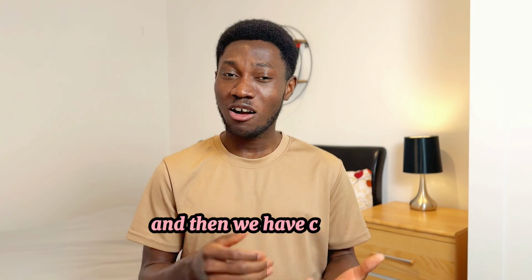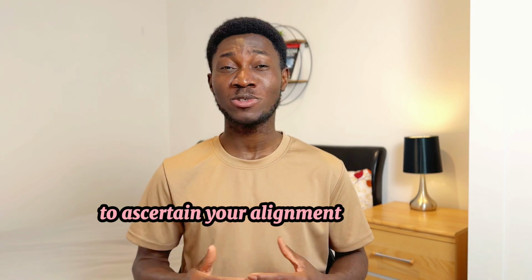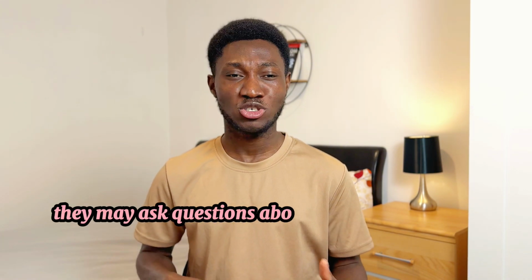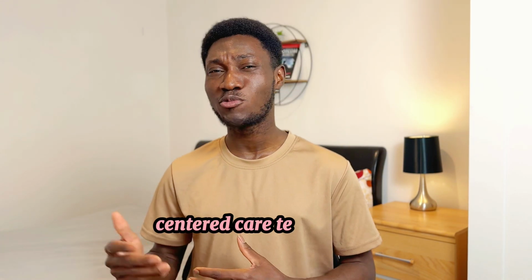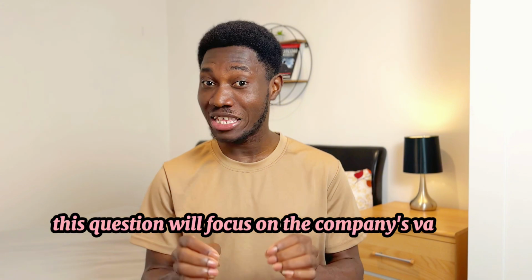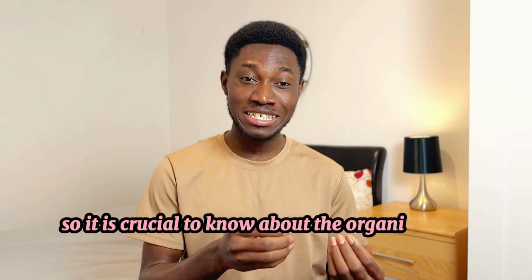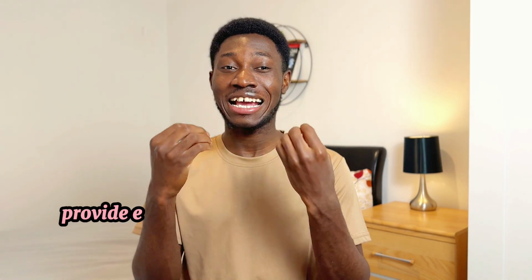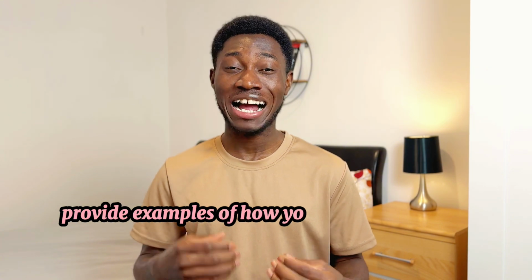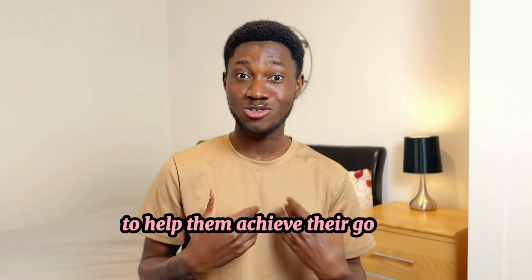And then we have culture, faith, and values alignment questions, which is the final part of phase 2. The essence of this question is to ascertain your alignment with the organization's values, mission, and culture. They may ask questions about your approach to patient-centered care, teamwork, diversity, and inclusion. This question will focus on the company's values and culture, and you can't mess up. So it is crucial to know about the organization you are interviewing for. Provide examples of how you align with their values and how you'll be able to work well with the company to help them achieve their goals and your goal.